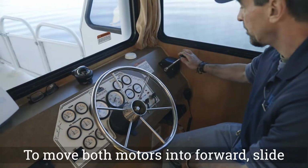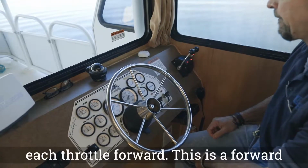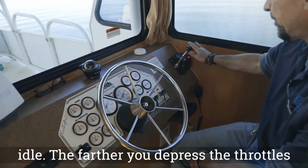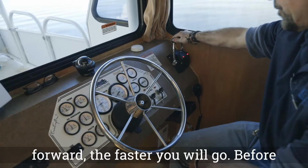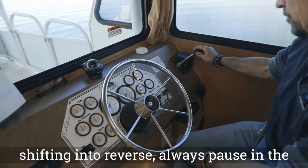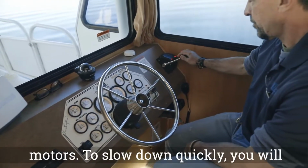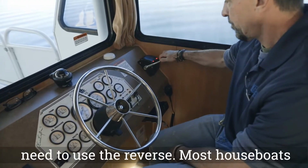To move both motors into forward, slide each throttle forward. This is a forward idle. The farther you depress the throttles forward, the faster you will go. Before shifting into reverse, always pause in the neutral position to prevent damage to your motors. To slow down quickly, you will need to use the reverse.